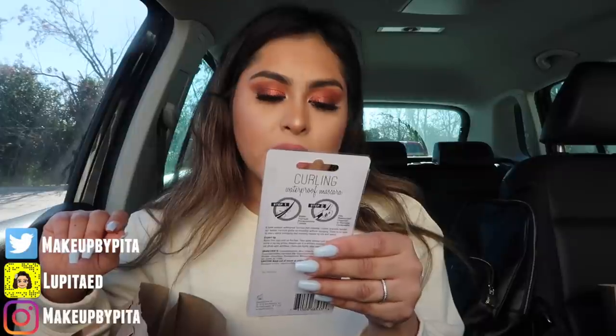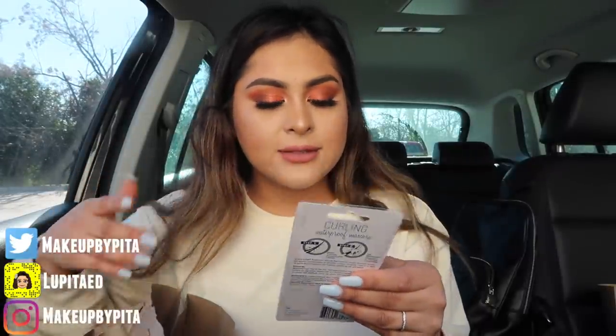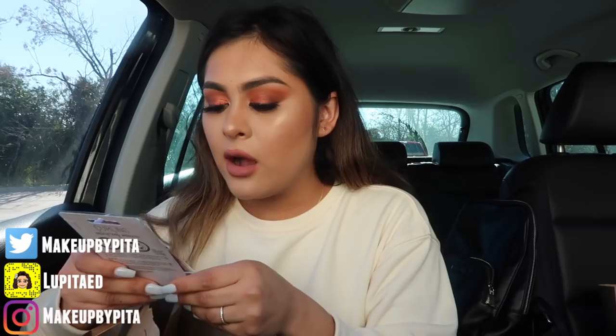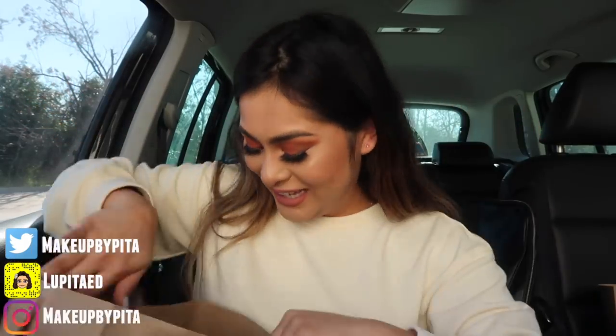And then I got this Broadway Colors curling mascara. This is waterproof, and this one is in black. I didn't even notice it was waterproof, honestly. If I had, I probably would not have gotten it, because when I take waterproof mascaras off, I rip off my own lashes, because it's so hard to take off. But I got it because it says curling mascara. I have really long lashes, but my problem is they're always facing down instead of facing up. So I was like, hey, I'm gonna try it out.